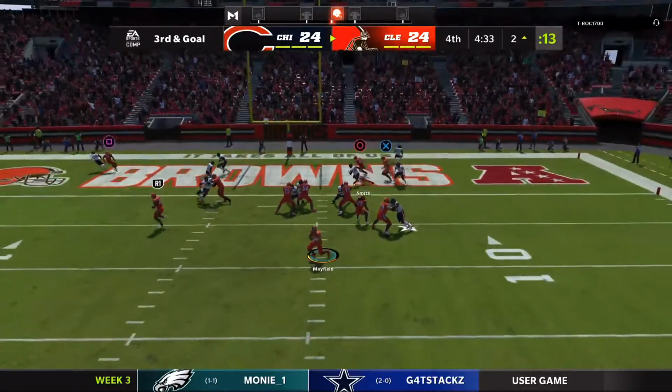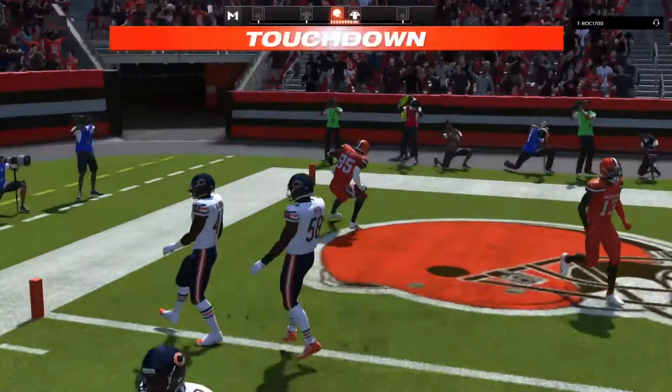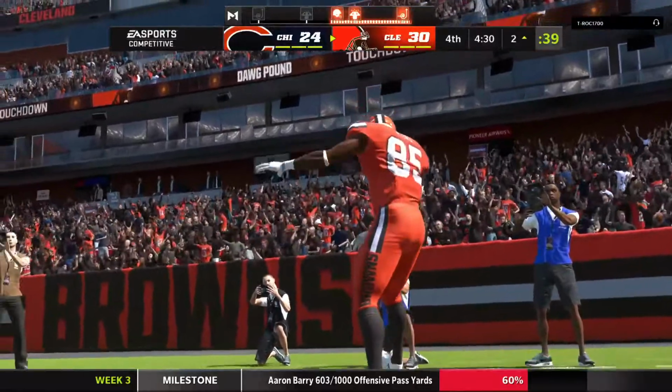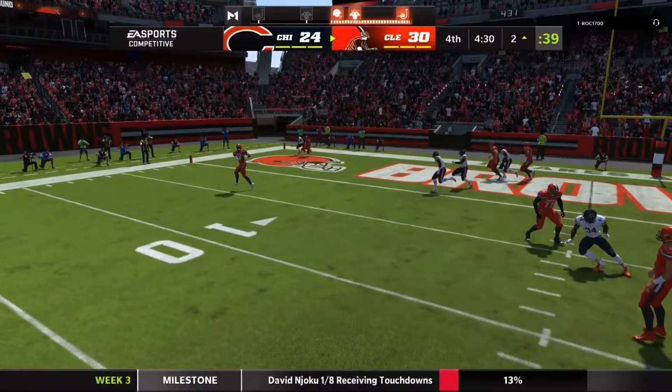They go play action. Mayfield. Firing quickly here, and that's complete. Touchdown, Browns. David Njoku. A 2-yard touchdown grab. And the Browns have moved out in front.